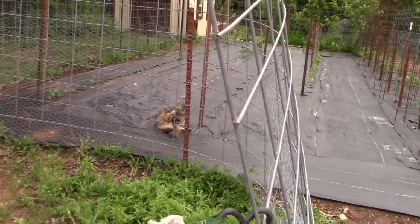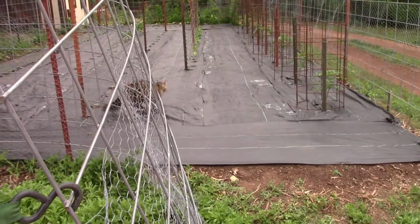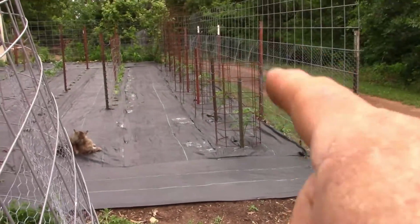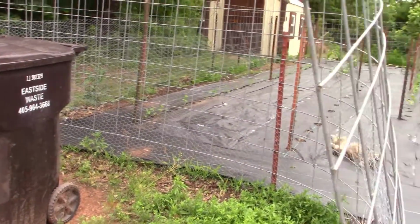Everything's looking good. What do you want, Happy? Huh? What are you doing, honey? What are you doing? She loves this tarp. Especially when the tomato plants get big, she goes under it. So anyway, everything's been replanted.